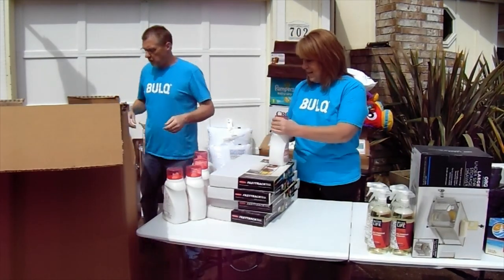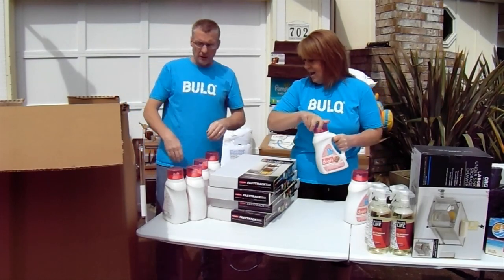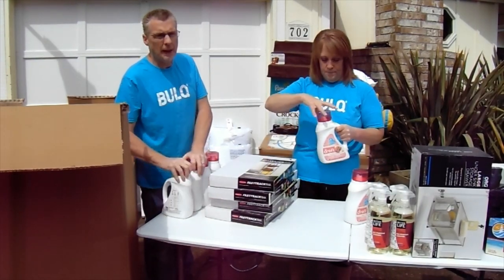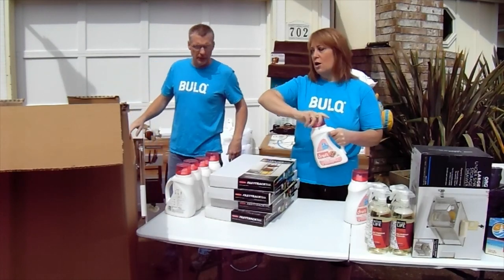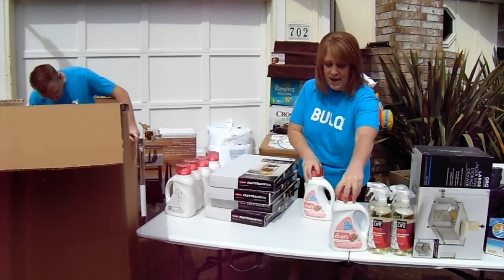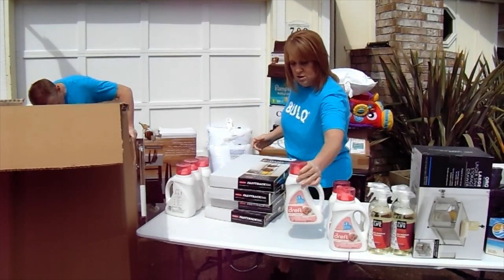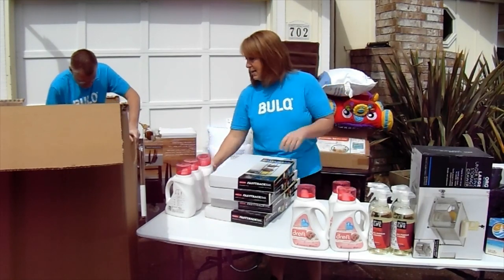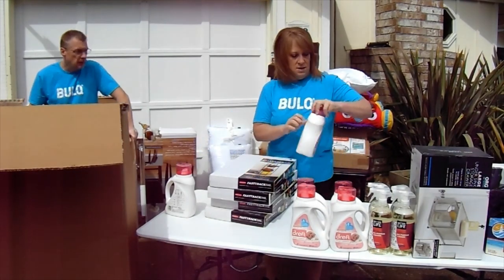So look at all of these. This is why I say I think we dodged the bullet, because nothing leaked. A lot of liquid in this pallet and nothing leaked. So thank you, Bulk. Thank you. It was packaged nicely. You kept it all standing up. That was great. So I think it was supposed to be 7 drafts. 1, 2, 3, 4, 5, 6. We got 6 going. Do we have a 7?